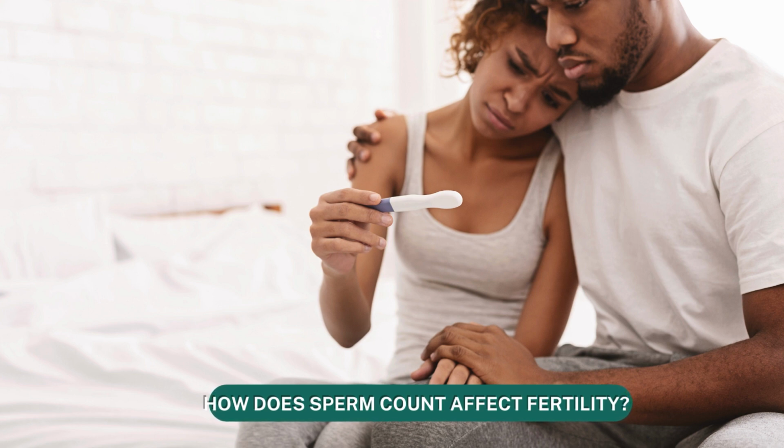How does sperm count affect fertility? Male infertility factors often are due to a low sperm count, and female infertility may be due to the following: low ovarian reserve, blocked fallopian tubes, endometriosis, and polycystic ovarian syndrome. But commonly in men, the only feature which we pick up, which contributes probably one third of infertility, will be a low sperm count or abnormality in parameters of the sperm count, as I elaborated above.